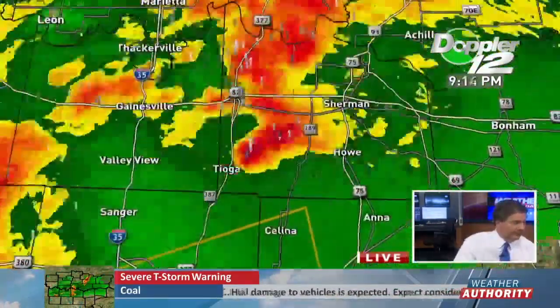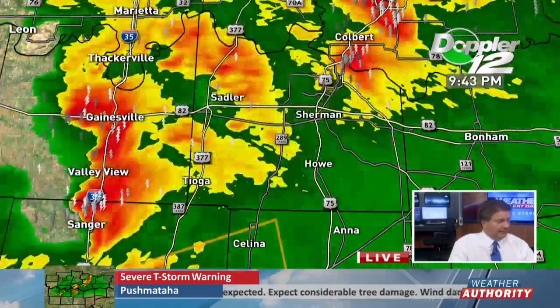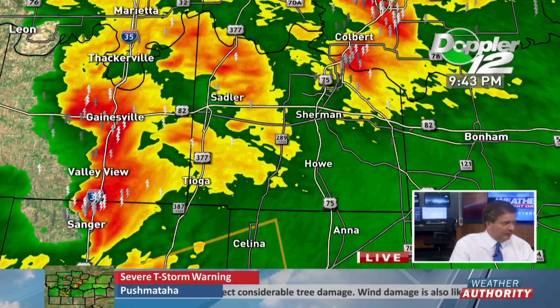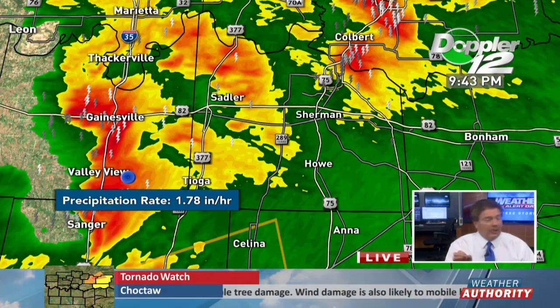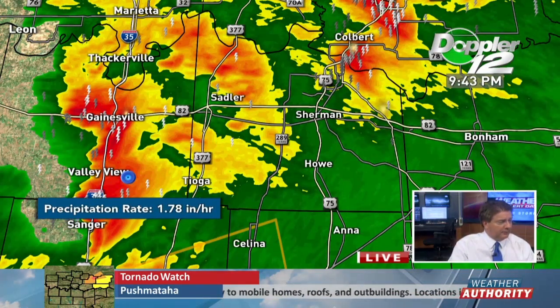Let's move in on these storms here coming out of Cook County. They are not indicated to be severe, but they've got some extremely heavy rainfall. Let's query that. We'll click on the storm and see what it's showing. Okay, we talked about Milburn getting almost 2 inches of rain in an hour. Take a look at this. We have a precipitation rate, and it's based on a computer. I'd say it's pretty close.